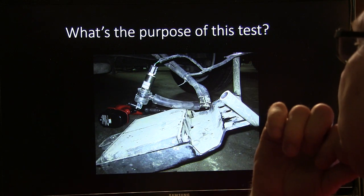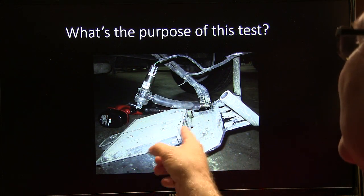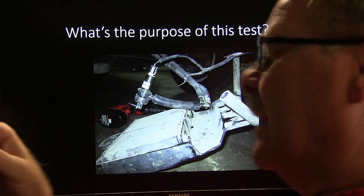What's the purpose of this test? You might notice that the vent solenoid has been connected in place of the canister. Now the reason that I did this was because I was looking for an evaporative leak, and I suspected that the canister was that.